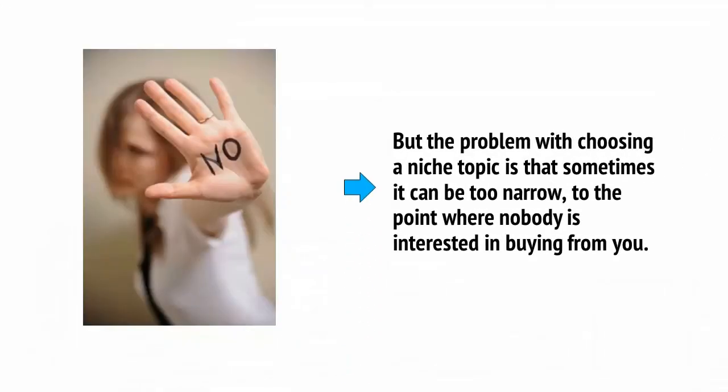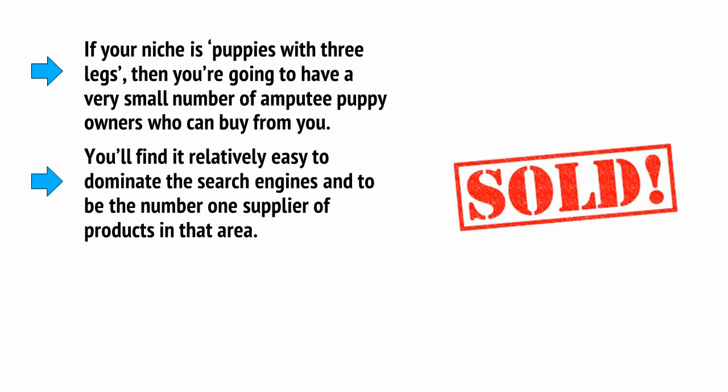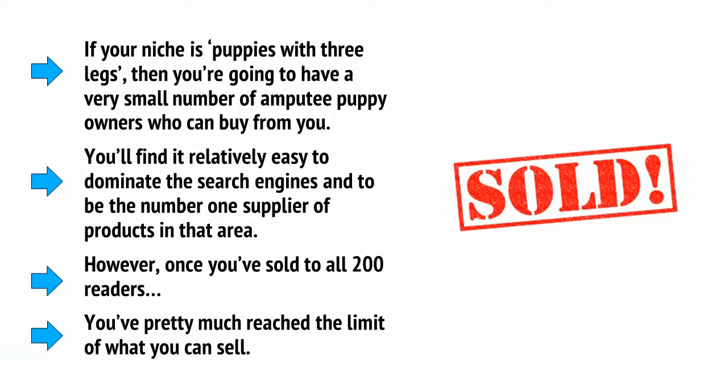But the problem with choosing a niche topic is that sometimes it can be too narrow, to the point where no one is interested in buying from you. If your niche is puppies with 3 legs, then you're going to have a very small number of amputee puppy owners who can buy from you. You'll find it relatively easy to dominate the search engines and to be the number one supplier of products in that area. However, once you've sold to all 200 readers, well, you've pretty much reached the limit of what you can sell.